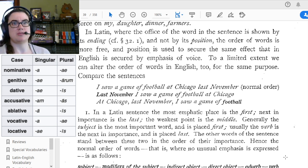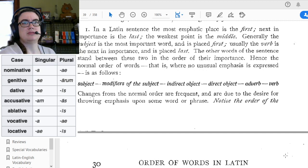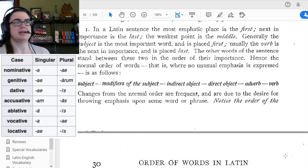The subject is the most important word and placed first. Usually the verb is the next and placed last. Right? It makes sense. The other words of the sentence stand between the two in order of importance. So usually it is the subject and then any modifiers of the subject, so those genitive words.